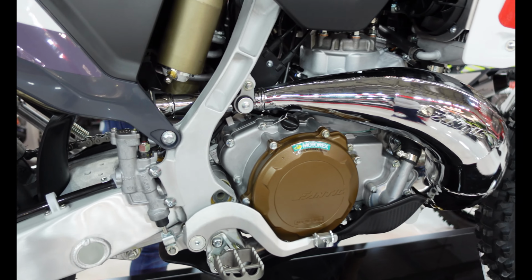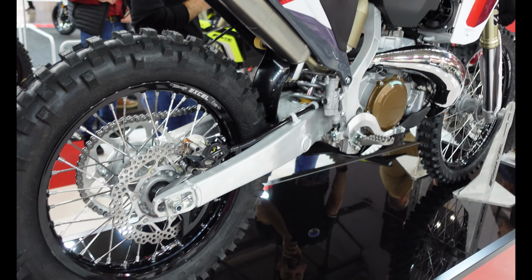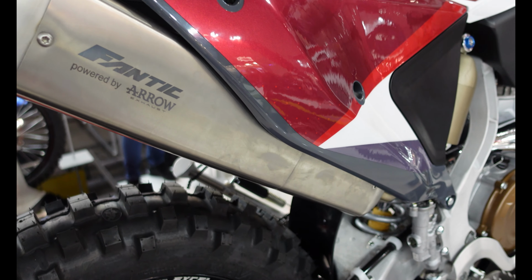It's actually a proper competition bike, rather than things like the XCF 250s, which I think were very much a sort of dual sport trail bike. Even just lots of lovely features like the Arrow exhaust on the back there.